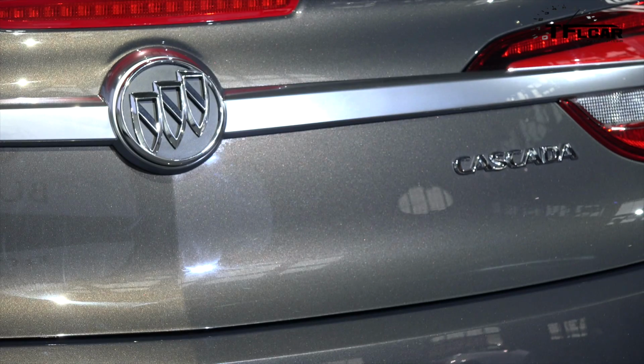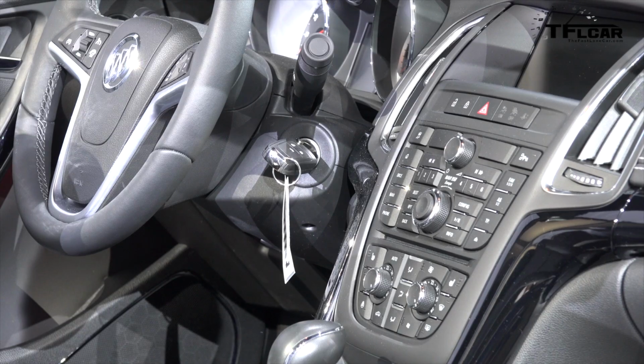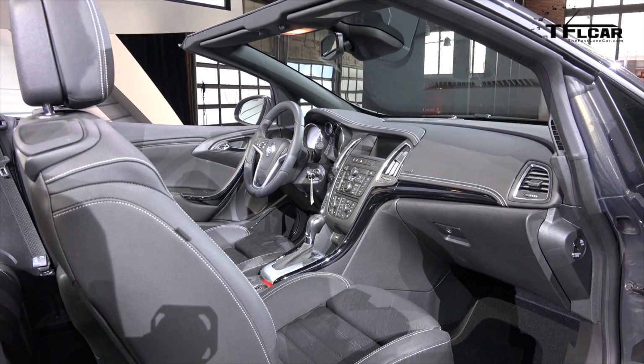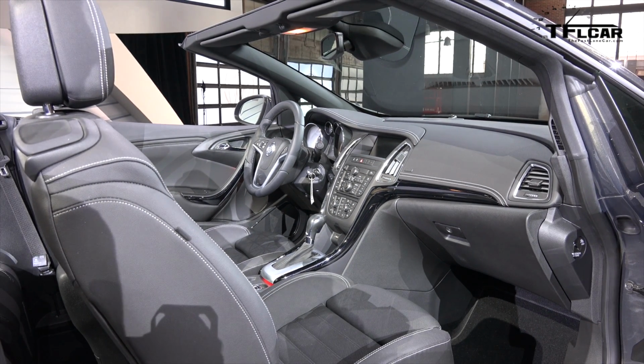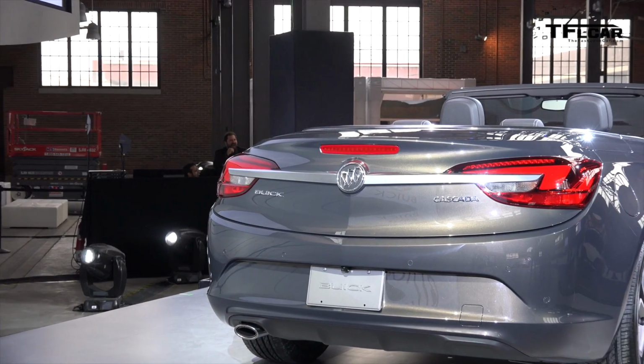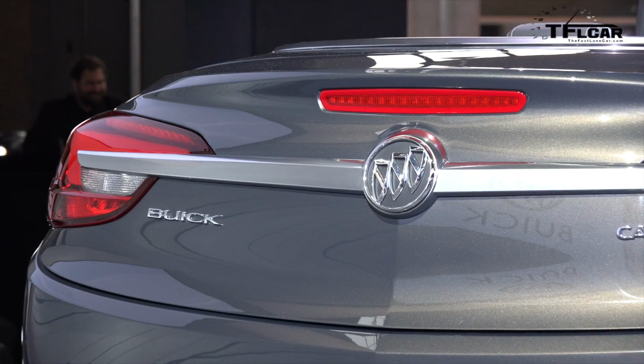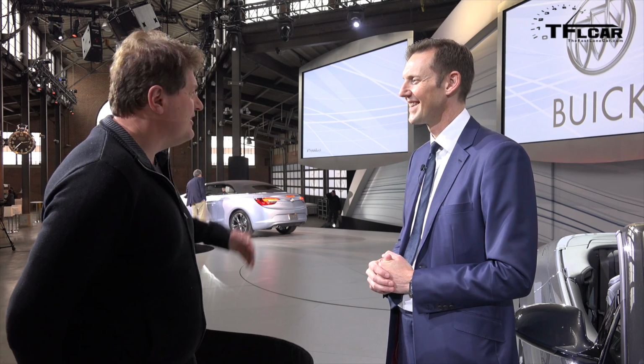Under the hood of this essentially rebadged Opel is a 1.6 liter direct injected turbocharged engine that puts out 200 horsepower and 206 pound-foot of torque. It's mated, yes indeed, to a 6-speed automatic transmission. Now you're obviously from the other side of the pond. Have you driven it? I have driven it, and yeah. What's the drive like? It's fantastic.